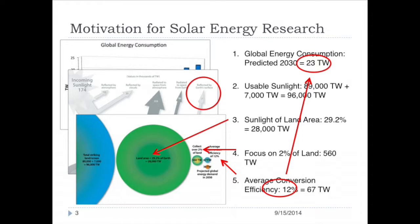But knowing that the technology isn't very efficient, currently solar energy is at about a 12% efficiency, that brings us to 67 terawatts. So even taking that into consideration, that's going to be more than double what's needed, predicted for the year 2030. So there's a whole lot of potential with solar energy, and that's why solar energy research is so important. So that's looking at the global level.